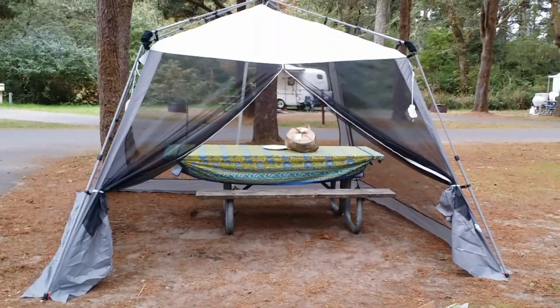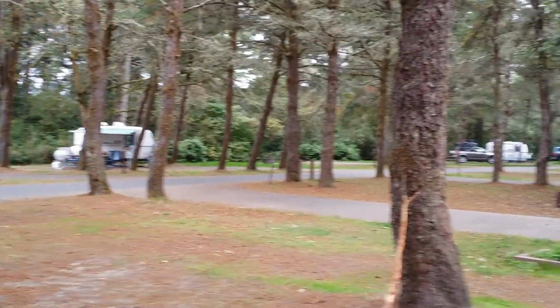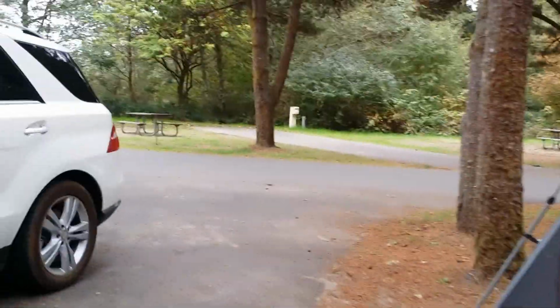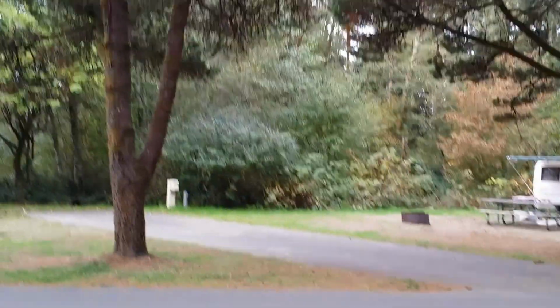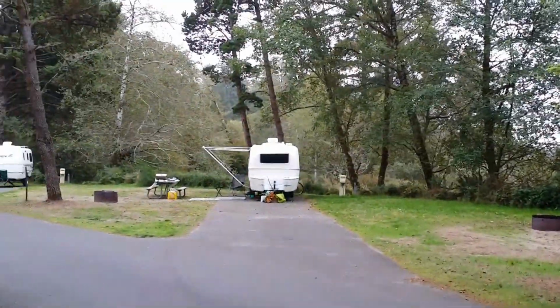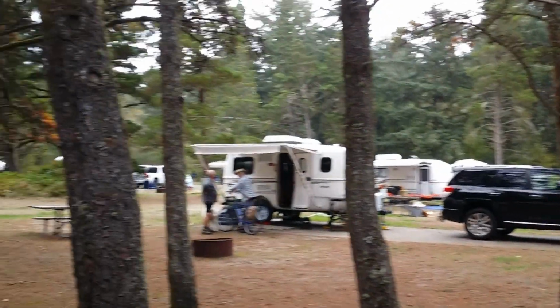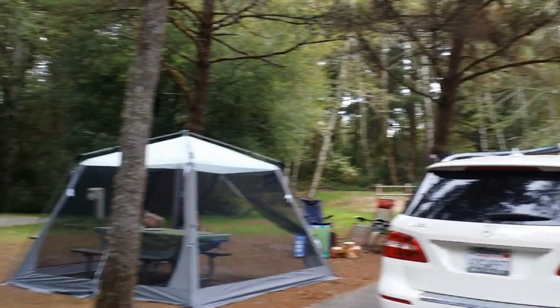There's a nice fire pit. We put up our screen tent over the picnic table. There's some more. Nobody next to us. Starting to sprinkle. I feel drops. End of the road. Yeah. It's just really pretty here. Nice space between each campsite.